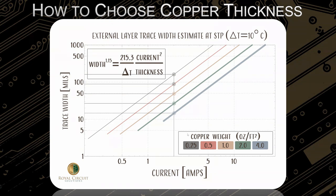Well, if you're dealing with ½ ounce copper, you need something like 90 mil trace width. If you're dealing with 1 ounce copper, all of a sudden you can get away with 50 mil. And if you are dealing with 4 ounce copper, you only really need 20 mil. So we have these charts that give you estimates, and they're estimates only. The final responsibility is yours, but they're based on the works of Douglas Brooks and Johannes Adams.